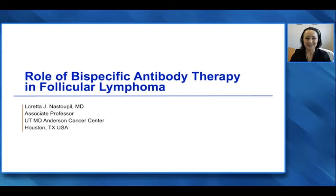So her second line, she's approached with R-CHOP and remained in remission for 4 years. Currently relapsing and biopsy reveals only follicular lymphoma, so we presume that the large cell has been cured, but is now in need, after receiving lenalidomide, rituximab, of therapy again. So how would you approach this patient?